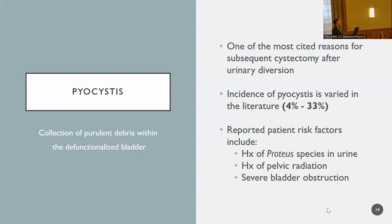Pyocystis is defined as a collection of purulent debris within the often defunctionalized bladder. It's one of the most cited reasons for having a cystectomy after a urinary diversion. The incidence varies greatly in the literature, likely due to the wide variety of different populations in which this is studied, but ranges from 4 to up to 33% for patients with a bladder left in situ. Some important risk factors for the development of pyocystis include a history of Proteus species in the urine, history of pelvic radiation, and severe bladder obstruction, with the last two being especially relevant for the patient that I presented in the case.